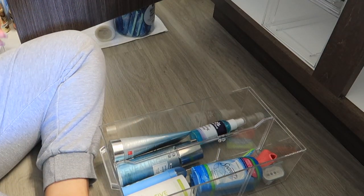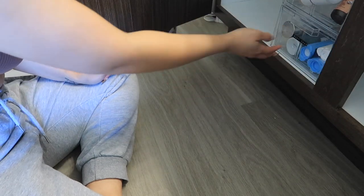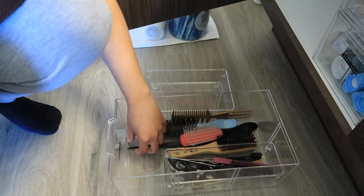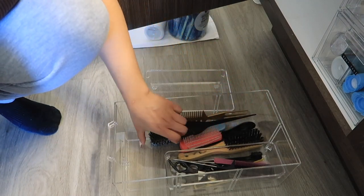Also, another alternative to the dividers from the Container Store, because again, they can be pretty expensive, I went ahead and just used some drawer dividers that I already had on hand, and this definitely worked. So you can just use these if you want to.